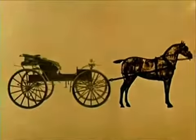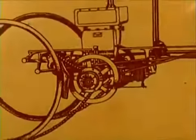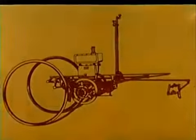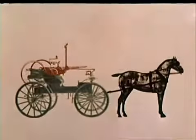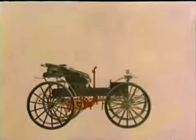But then came an innovation that was a turning point in history. No one cared that the automobile looked like the familiar buggy minus the horse.